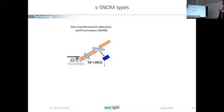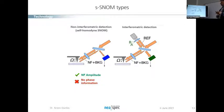Okay. The classical setup for SNOM is called non-interferometric detection or self-homodyne detection. Essentially, you illuminate the tip apex with focused light, and then this light is coming to the detector, and then we demodulate at higher harmonics, and what we're getting is basically the near field amplitude. However, this method is not sensitive to phase information because we're not using an interferometer. There's a second setup which is called interferometric detection, also known as homodyne detection, where we can put a beam splitter in front of the incoming light and split our beam into 2 parts, where one is coming to a reference mirror, and the second one is coming to the tip.